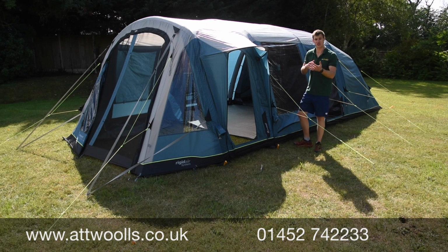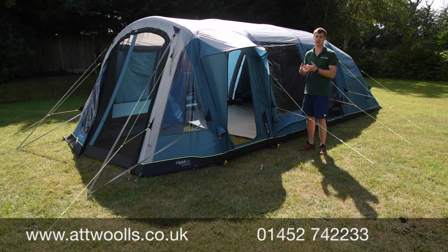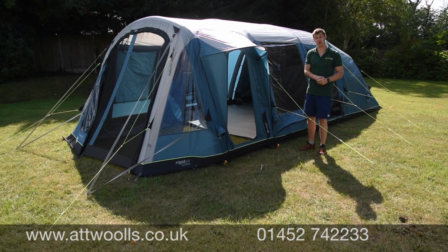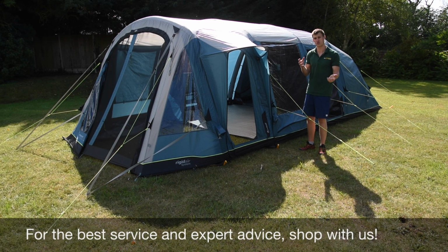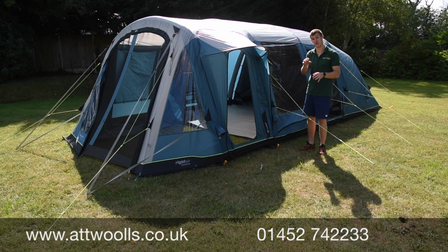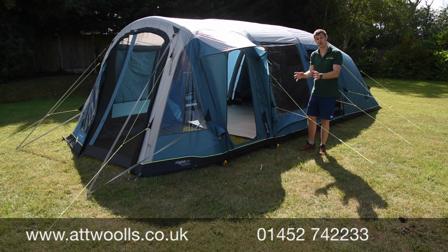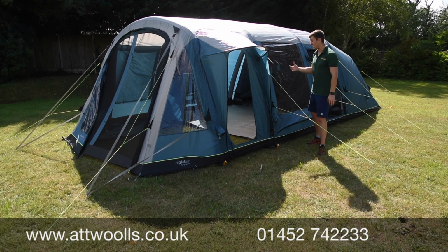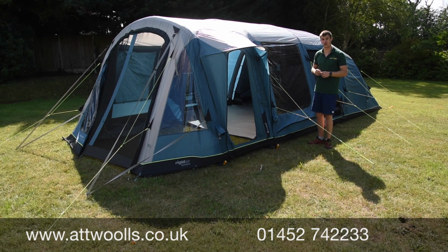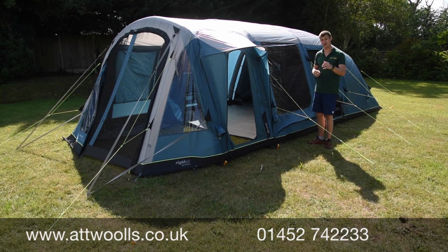For 2020, they're basically using a TPU bladder rather than a PVC. Now, what that means is it's going to be more robust, stronger, and a bit more durable as well. So generally, I think it's a really nice update. If you've read anything about tents in the 2019 season, there was a little bit of an issue that they accommodated. Outwell very happily took all the tents back, put them back onto the market, completely rectified. So it's something they've changed going into 2020, gone back to a really nice TPU beam, just to help that durability side of things. But let's have a look on the inside and talk through a few more unique features on this particular Knightdale.